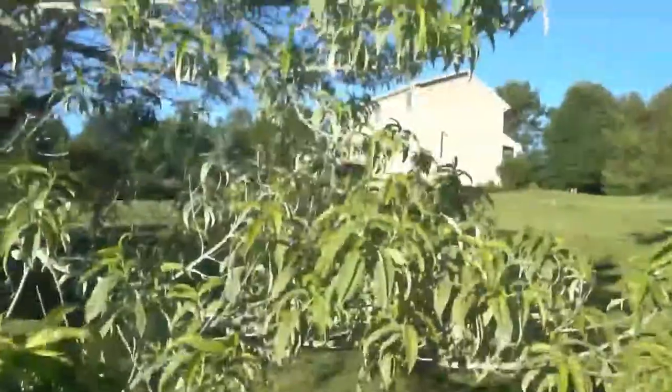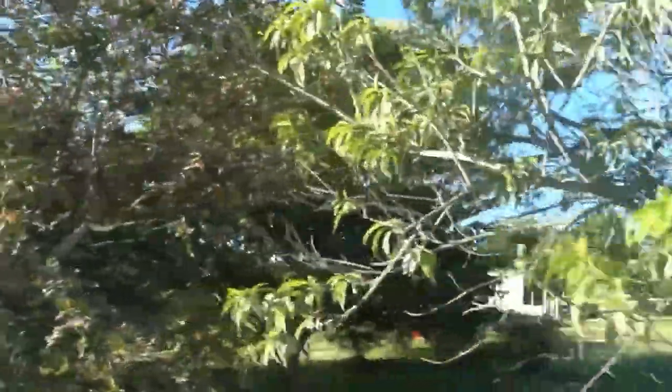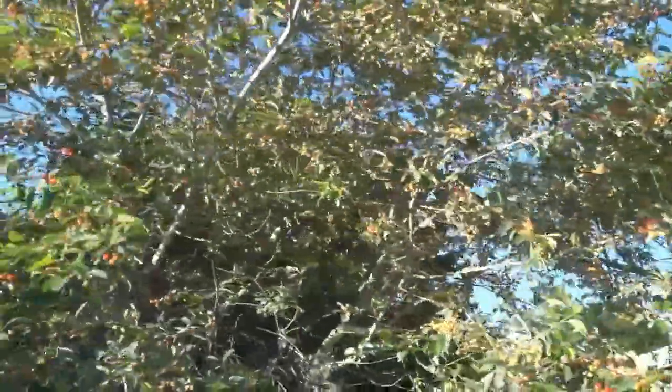Hey guys, I just wanted to show you another quick update of the fruit trees today. It's June 1st and everything's coming along pretty good here. Peaches are looking good. Check out this cherry tree. These are the sour cherries.